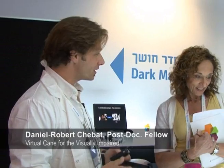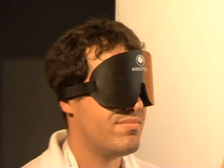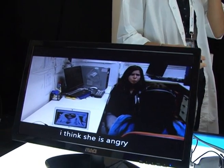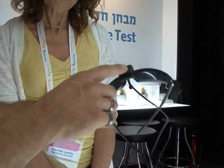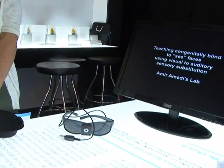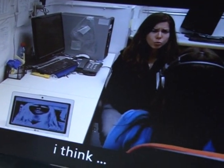So let me explain to you a little bit about what we do here. We're working on the concept of sensory substitution, the idea that it's possible to send visual information in the form of touch, in the form of sound. What you can see here on the screen is a person who's born blind, who's learning to recognize facial expressions through sensory substitution. This camera is sending the visual information to a computer, and this computer is translating that visual information into different sounds. And so this person who's born blind is learning to recognize these facial expressions through sound.